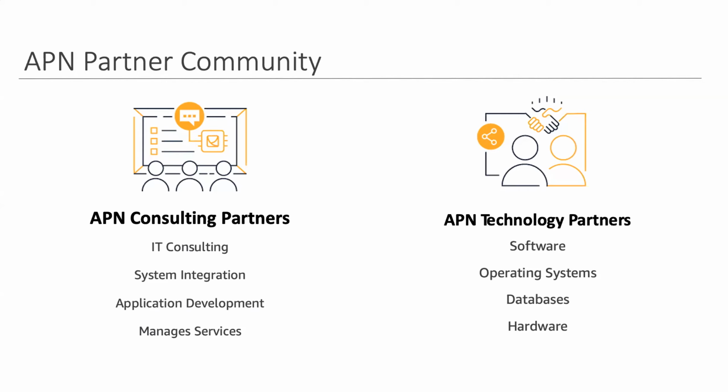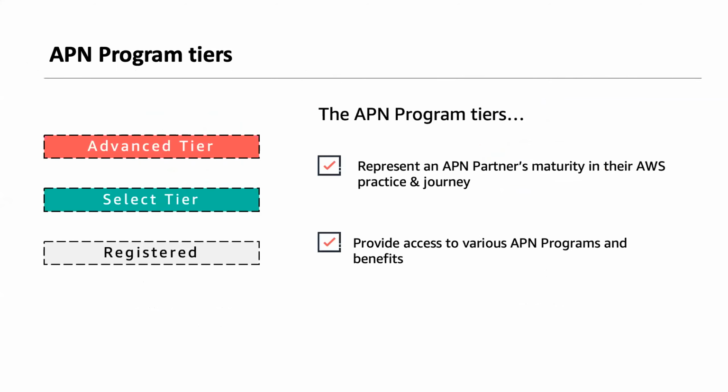When you join the APN, we have a tiering program. There are 4 tiers for consulting partners, including Premier, but for technology partners, we have 3 tiers. You start with a registered tier, and then move to the select tier, and then onto the advanced tier. This represents your journey of maturity on AWS. As your business grows, you would move from one tier to the other, and this unlocks access to different programs and benefits.